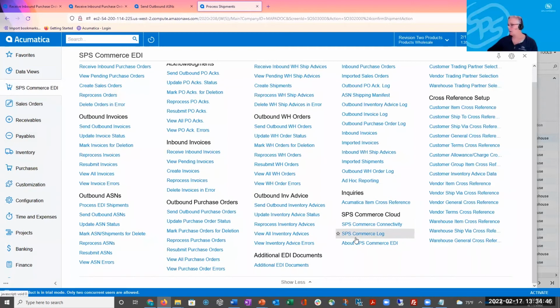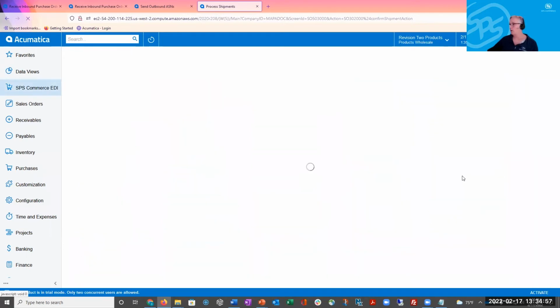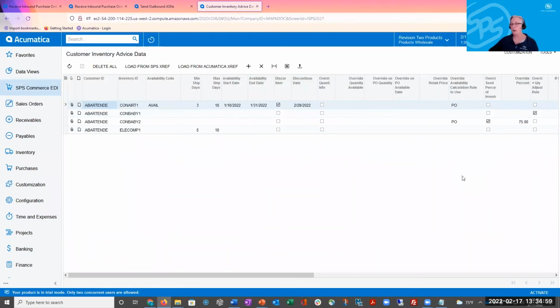Okay, here's the most fun part. Remember when we were out in the cloud, we looked at all of the different settings that we had for the 846 that would default for the trading partner. Well, we all know that every trading partner wants to see different items in different ways, and we also want to send that information differently. So this particular feature allows you to go in item by item, trading partner by trading partner, and put in settings that will drive the 846 functionality.